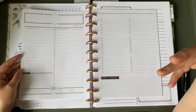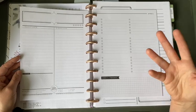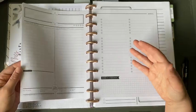This came with one of the meal plan, or is it like ingredient happy planner books? So bad.